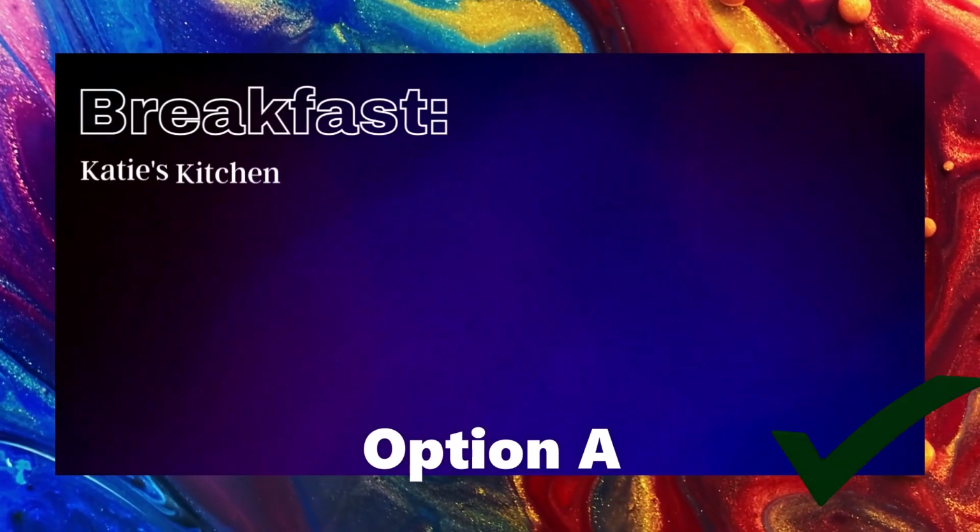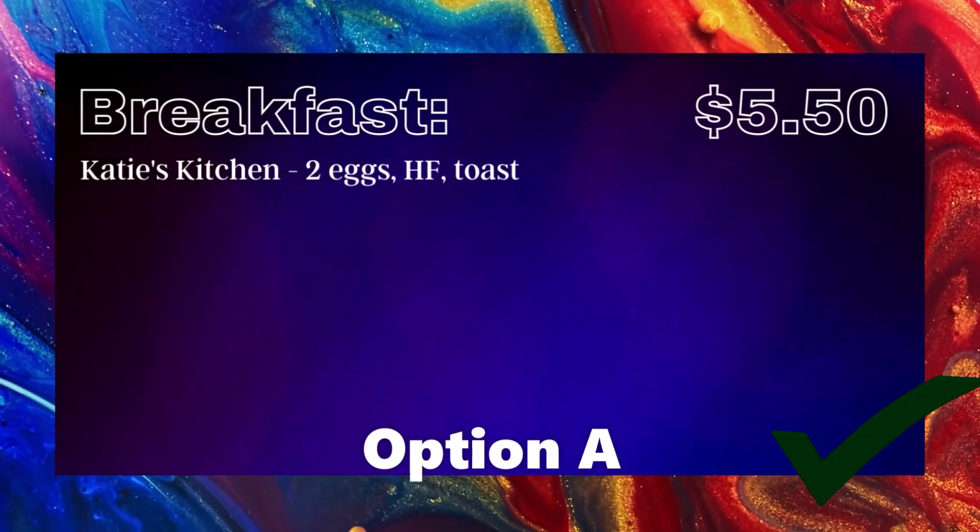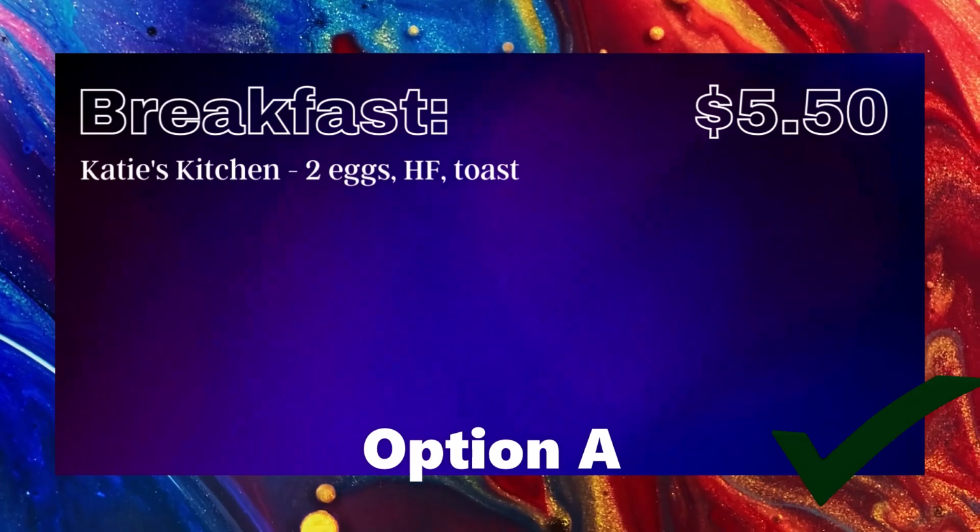Okay, so we're marking that meal as a $5.50 meal with the 2 eggs, home fries, and toast. That's my meal for this day. We spent $5.50, which means we have $24.50 left over. I think we're good for now. We're going to go to the Burnham Family Restaurant Smorgasbord next to see what their price is, and you'll be surprised maybe at how very close the price is.